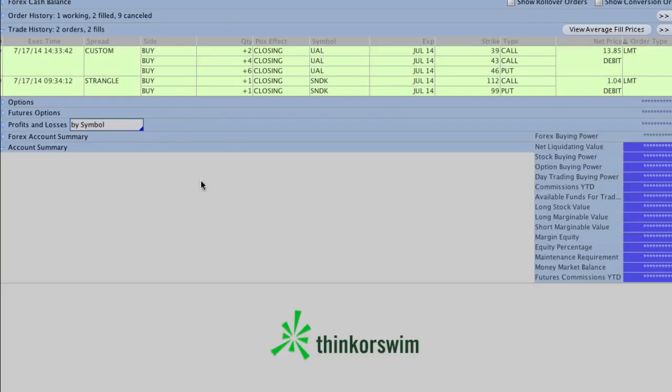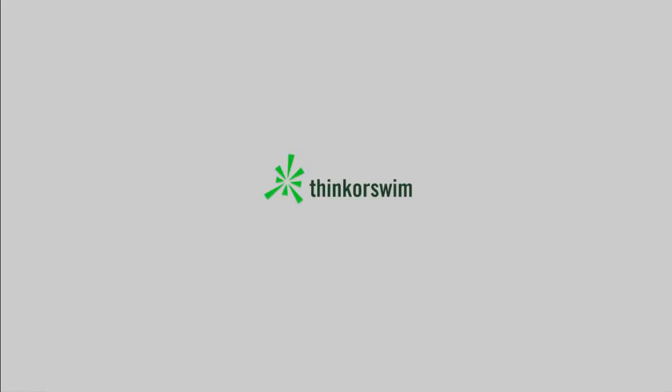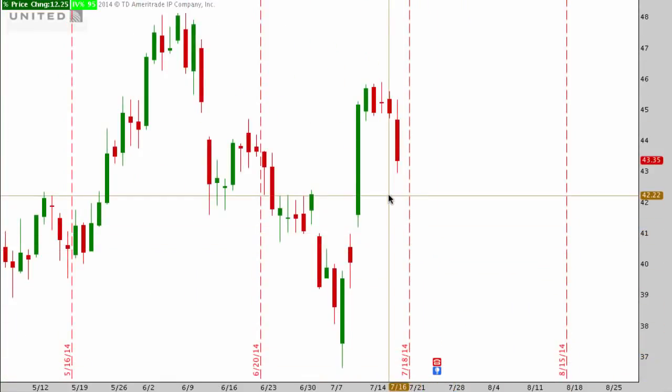To be honest, with UAL, as far as where the stock was, it was a very volatile stock heading into July. We could have absolutely rolled this to August expiration, and we may continue to trade this as we have earnings coming up for UAL in just a couple weeks. But with where the stock has been and where it has gone all over the map during this month, there's no telling that it could have closed right in the middle of the range.